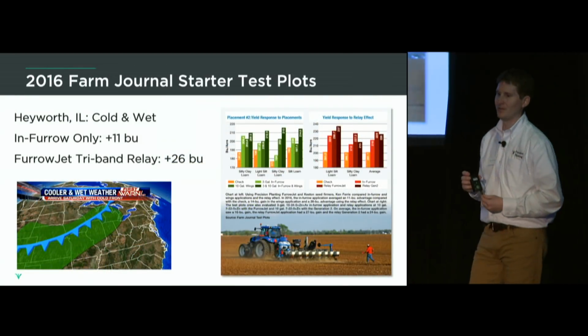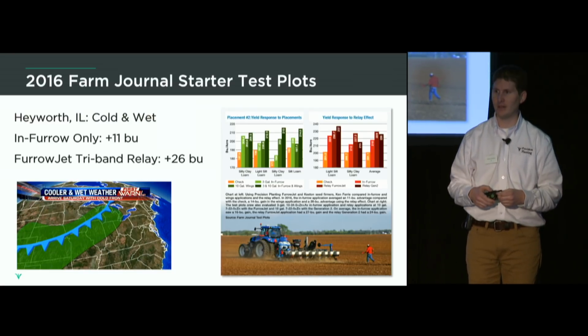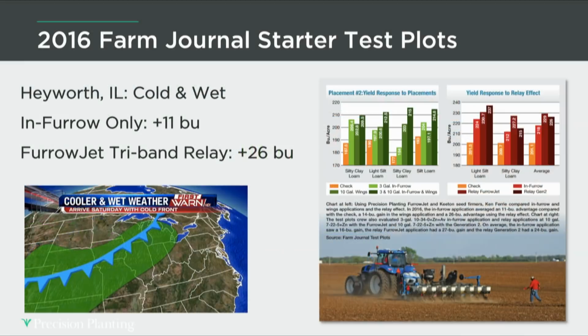In 2016, Farm Journal did an independent third-party study. They included FurrowJet. We gave it to them along with their other attachments they were testing. You guys might remember 2016. That cold front that came through on Mother's Day was incredibly painful. They planted right before that. They didn't intend to. That was when they headed out in mid-May to do their starter trials. That came through, and what they saw was an incredible response.